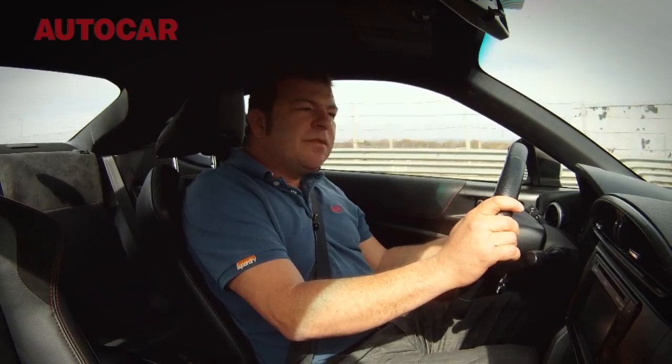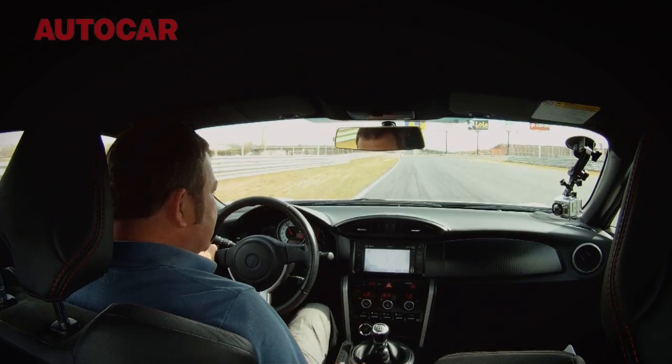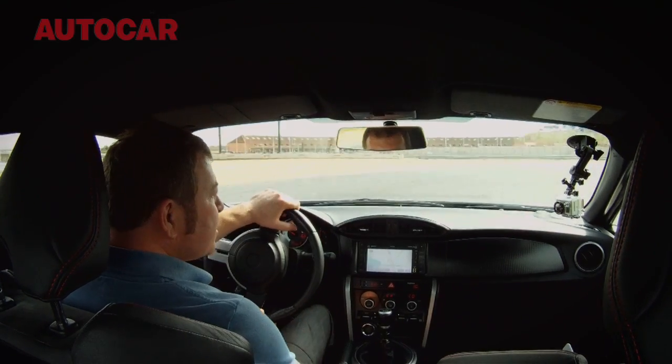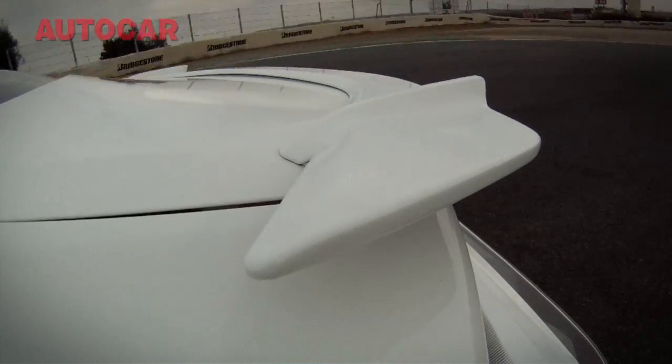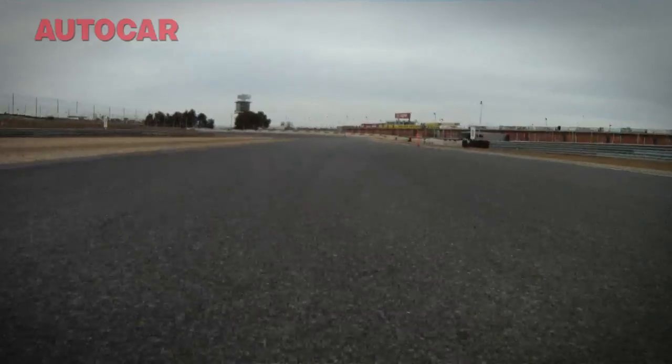I'm not absolutely convinced by the gearbox. It's just a bit heavy. It's not absolutely click precise like you get in a Mazda MX-5, for example. It's okay, but it's not a highlight. Nor, I have to say, is the noise coming from the engine.